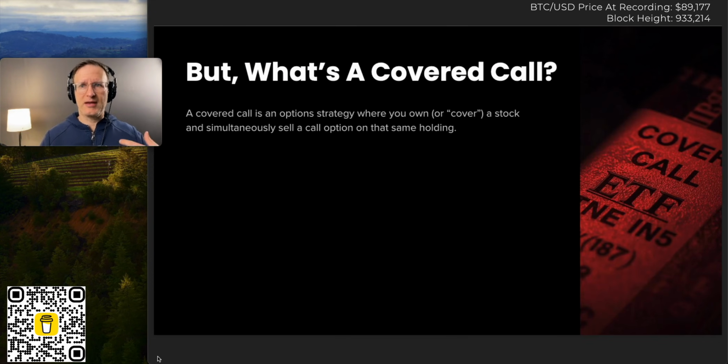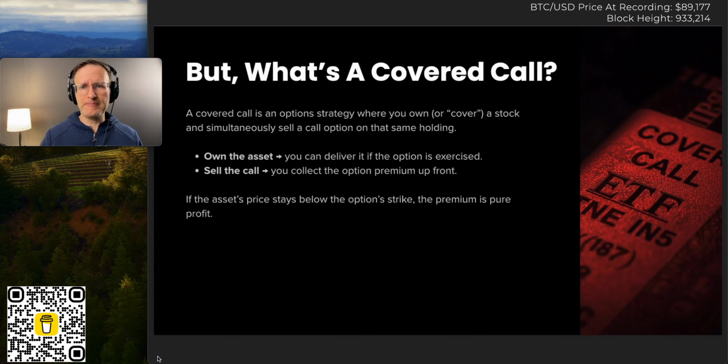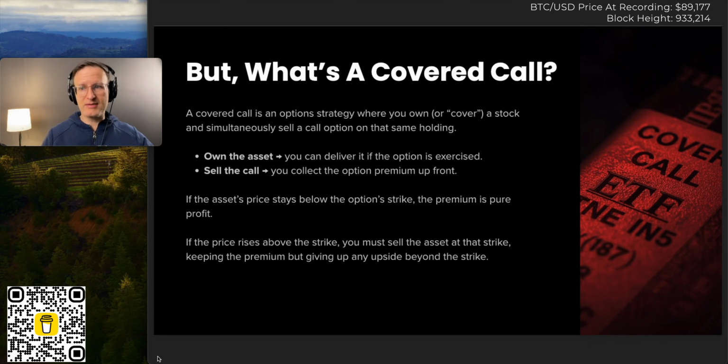So a covered call is an option strategy where you own, or cover, a stock and simultaneously sell an option to sell it in the future on the same holding. So you own the asset, and you can deliver it if the option is exercised. You sell the call and you collect the option premium up front. If the asset price stays below the option strike price, or the price that you agreed to sell it at in the future, the premium is pure profit. This is a big part of why these covered call ETFs are so profitable, because a lot of that premium is held back. If the price rises above the strike, you must sell the asset at the strike because that's the contract that you've signed, keeping the premium but giving up any upside beyond the strike.